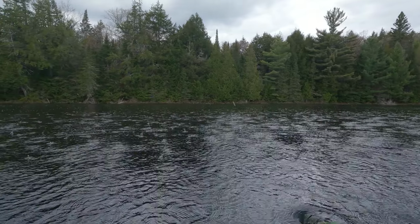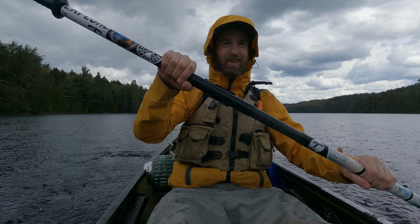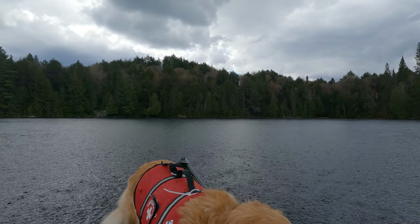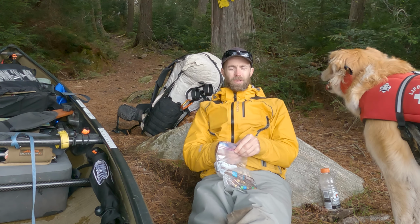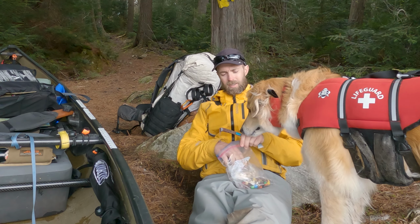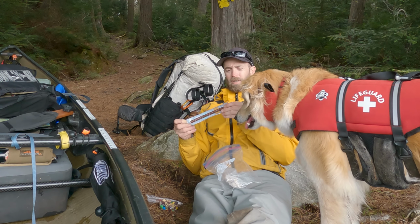Looking forward to getting to camp. These portages are kicking my butt. I'm tired. Taking a break, Scout. 3 down, 1 to go. We're getting there. Time for a snack. We are taking a break. A well-deserved break. One more to go.